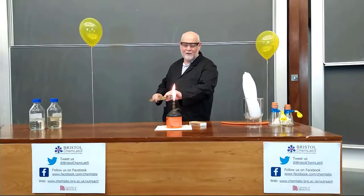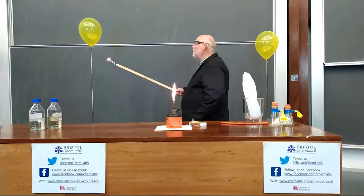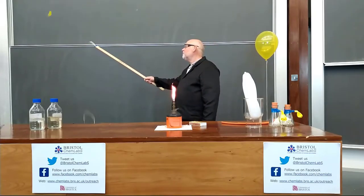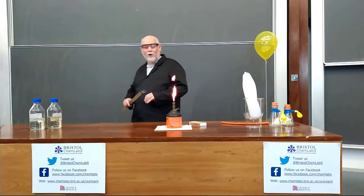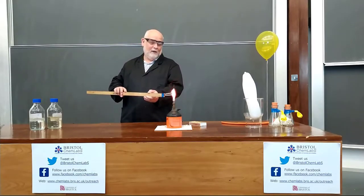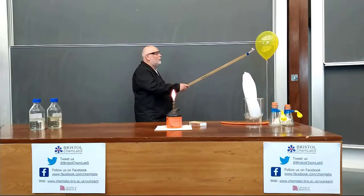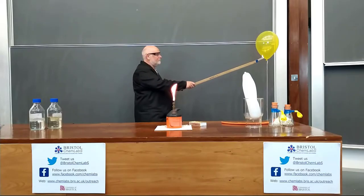So we'll just light up these wooden spills from my Bunsen. This is the helium one, the party balloon gas. It simply bursts as though an air-filled balloon would be bursting. Let's try hydrogen. Look to see the difference.